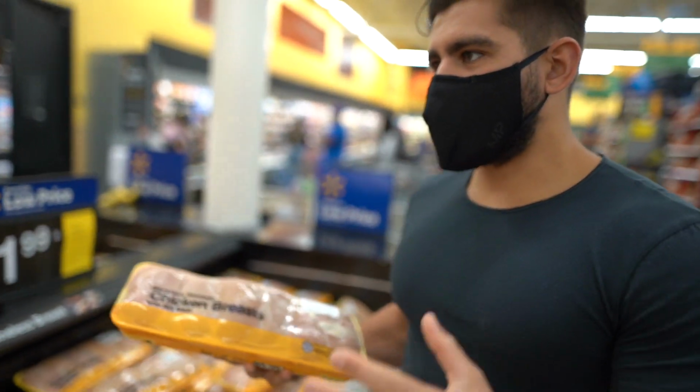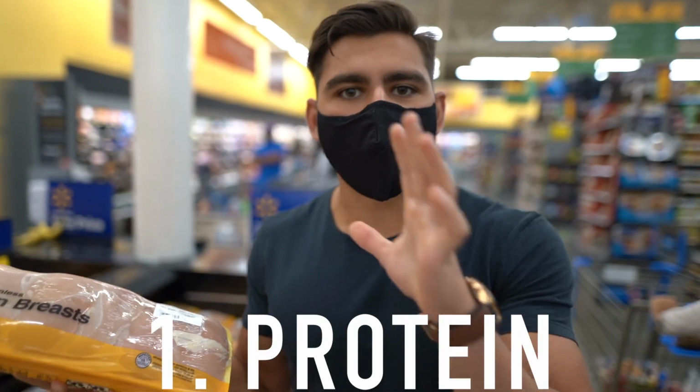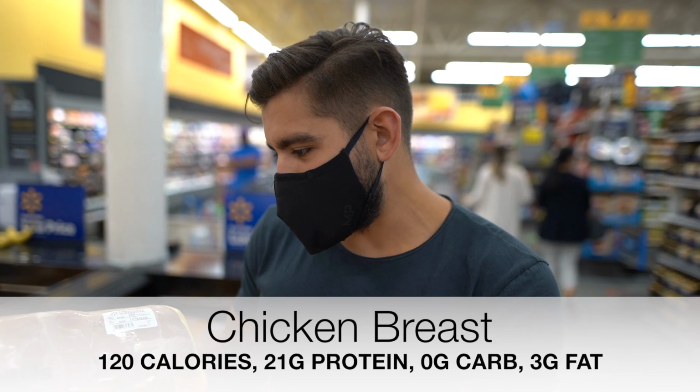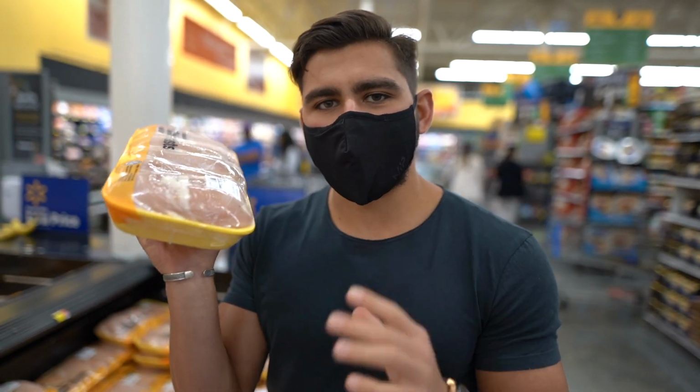All right, guys, so for our specific grocery list, we are starting off with the proteins today. So we're going from proteins to carbs and then fats. I'm going to grab some boneless, skinless chicken breast, $1.99 a pound. We have got 6.5 pounds here. It's very cheap, very effective. Let's go ahead and grab the protein.